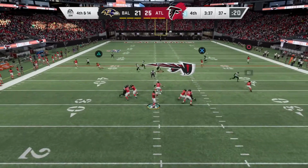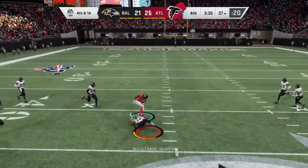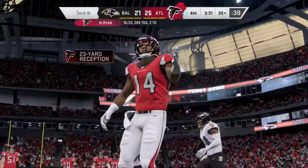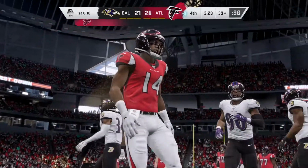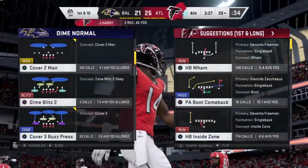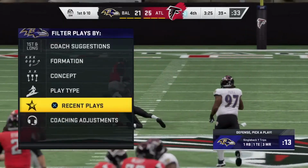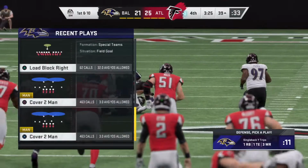The Falcons will go for it. It's Ryan. It's hauled in by Hardy. And able to rip off a big chunk of yardage before being dropped inside the 40. Not often do 4th down conversions result in 23 yards, but that's the case here. 1st down.